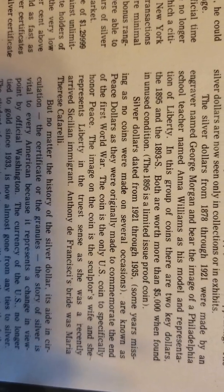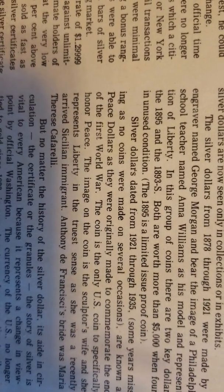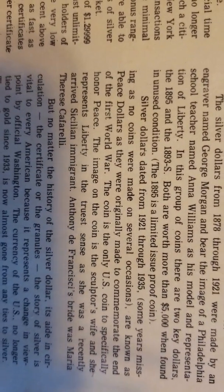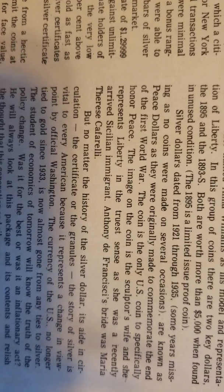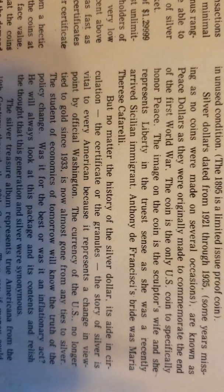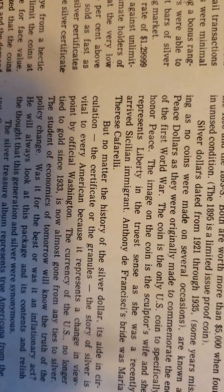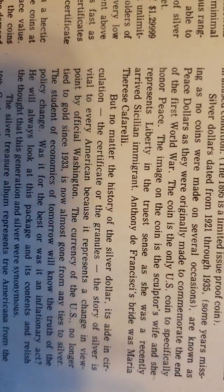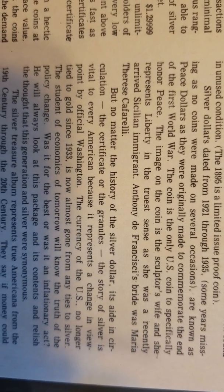The thing is, I don't know how old this collection is here, as you'll kind of find out. So that number could be through the roof. I have no idea. The silver dollars dated from 1921 through 1935, some years missing, as no coins were made on several occasions, are known as the peace dollars. That's my favorite, as they were originally made to commemorate the end of the First World War. The coin is the only U.S. coin to specifically honor peace.